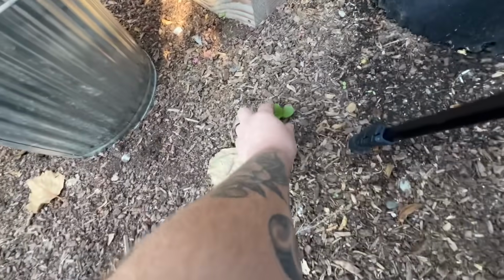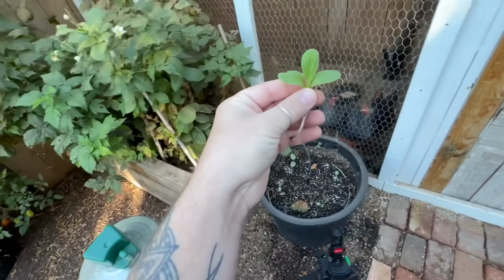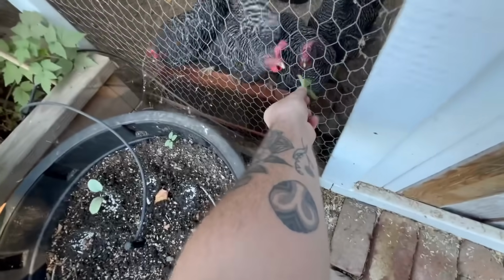Also, if you guys ever want borage to always pop up in your garden, plant it 1 time and you will have borage forever. Here, girls.